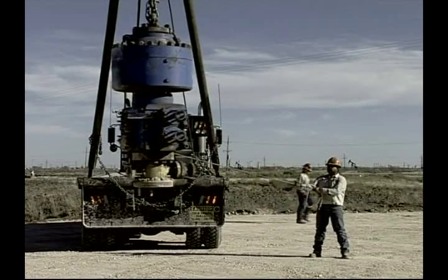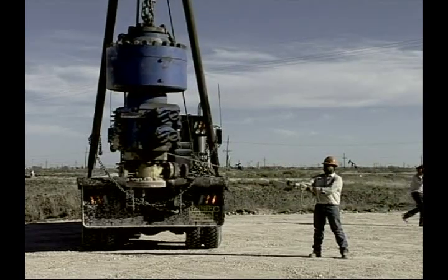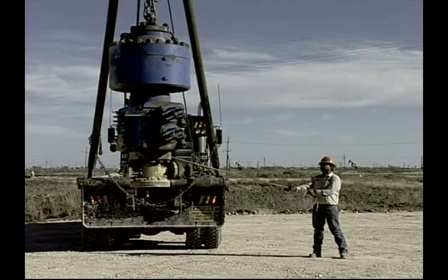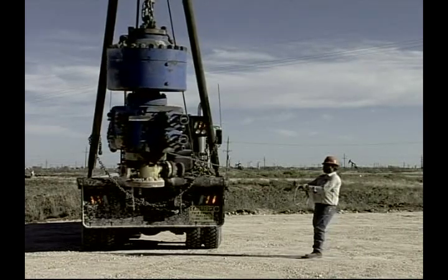and staying out from under suspended loads. Use your tag line properly, and anything that's suspended up over your head, step back away from it, stay out from under it.